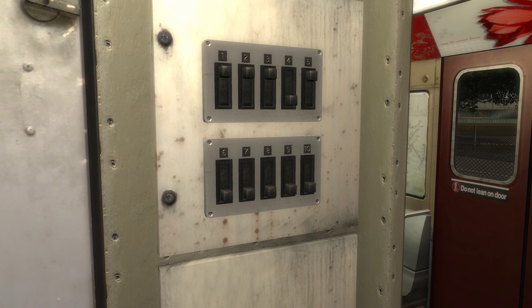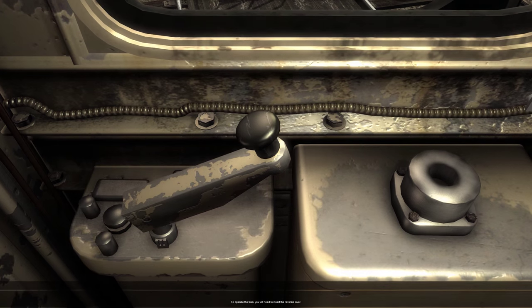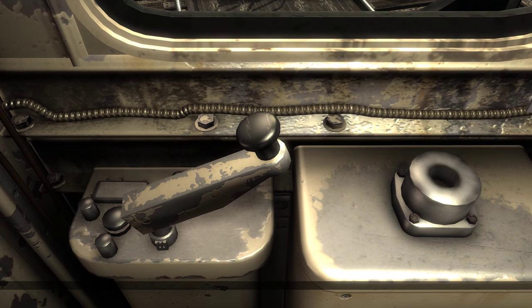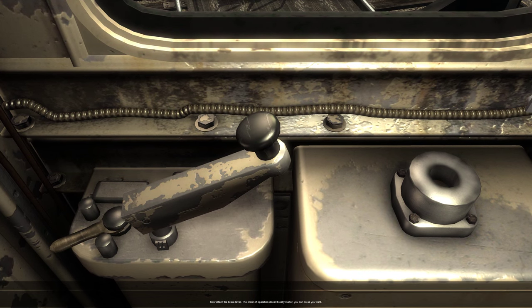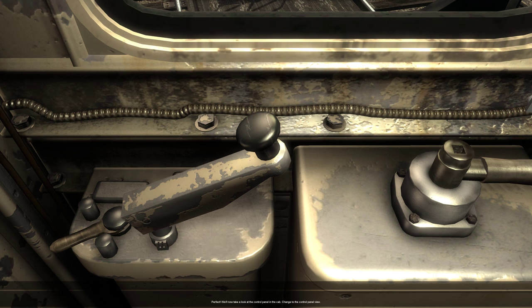Turn back to the front to see the control panel. To operate the train, you will need to insert the reverser lever. Now attach the brake lever. The order of operation doesn't really matter. You can do as you want. Perfect. We'll now take a look at the control panel in the cab.